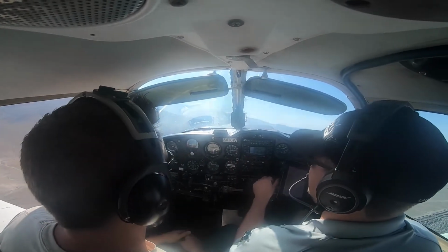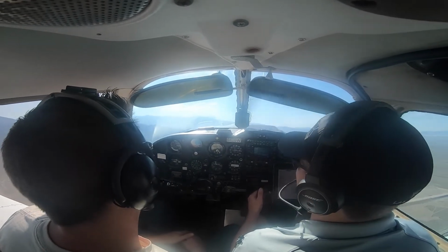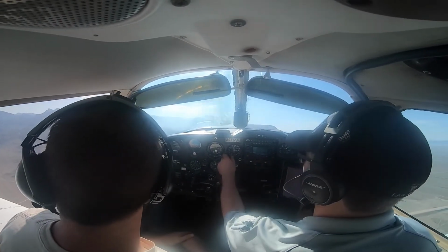12 right, takeoff, right turn approved, 55 Echo. Cessna 30 Papa, runway 12 left, clear for the option. Runway 12 left, clear for the option, Cessna 30 Papa.